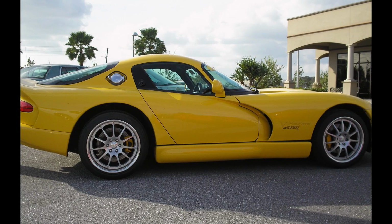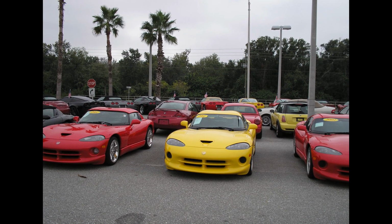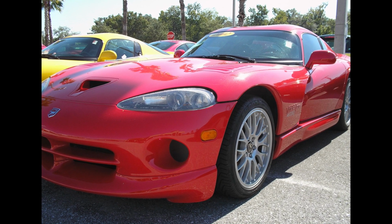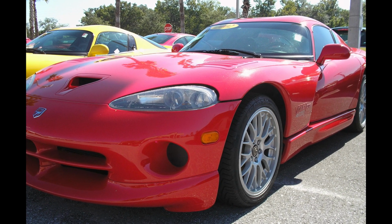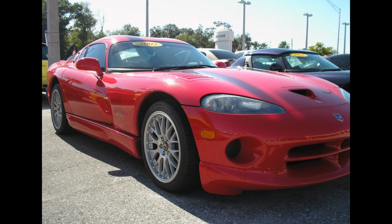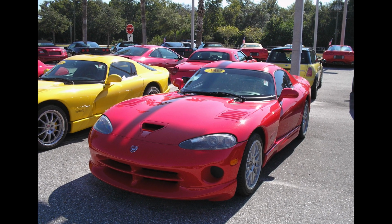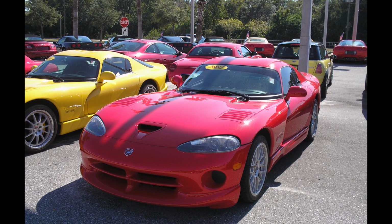So it ends up they had, you know, a bunch of cars there. They had a red ACR, same year, same everything. But the problem with it, it had been beat on pretty heavy. It felt sloppy, and it didn't give me that good feeling that I needed when I'm dropping that kind of money. So, you know, I just went about my business and kept my eyes open.